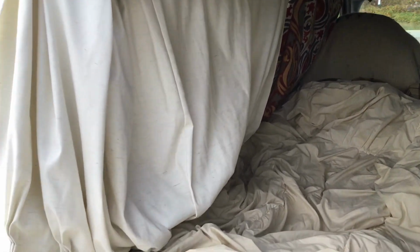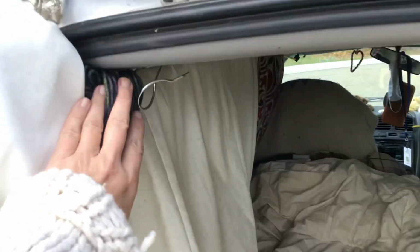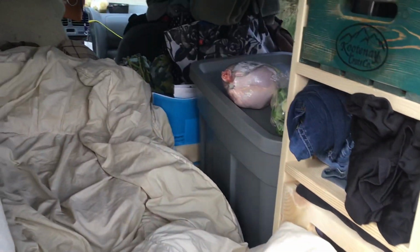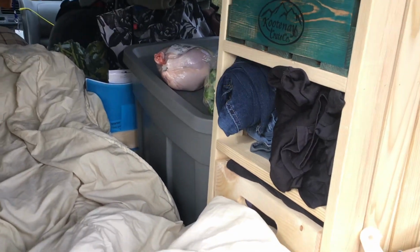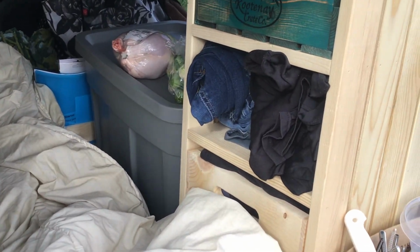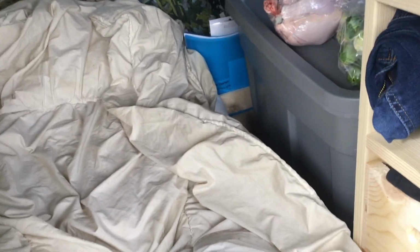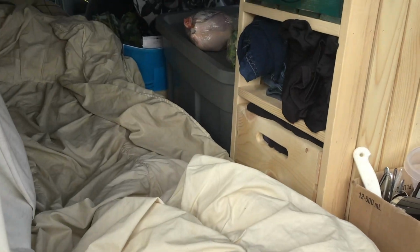I do have my sewing machine. I've got some of my yarn and stuff hanging from here as well. And I just got this from the Kootenay Crate Company, and I'm going to be getting another one for my food and for my dishes. I can actually fit 3 in here, and it's really nice. And I've got an extra drawer underneath here. It's just my shirts and stuff like that, and I can push it back a bit and get in there.